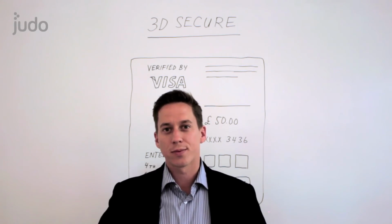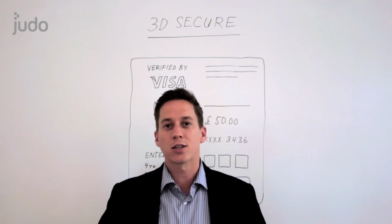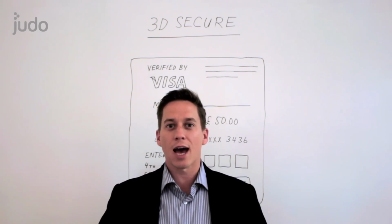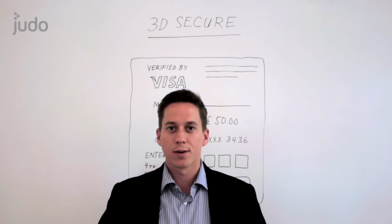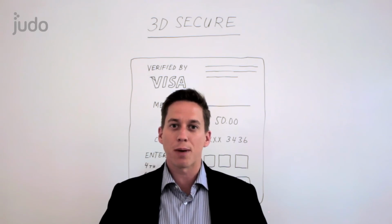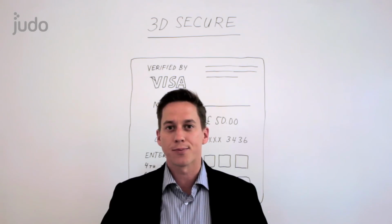So the purpose of 3D Secure is to add an additional layer of authentication to a payment. In a card-not-present environment, the merchant takes all of the risk of a payment unless 3D Secure is in place. When 3D Secure is activated on a merchant's account, it shifts some of the liability away from the merchant and back to either the issuing or acquiring bank, and generally the issuing bank.